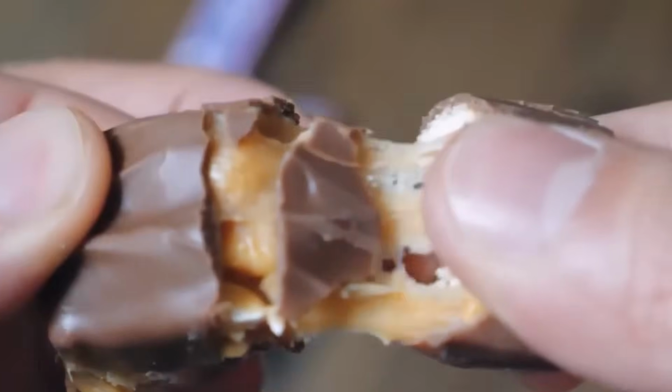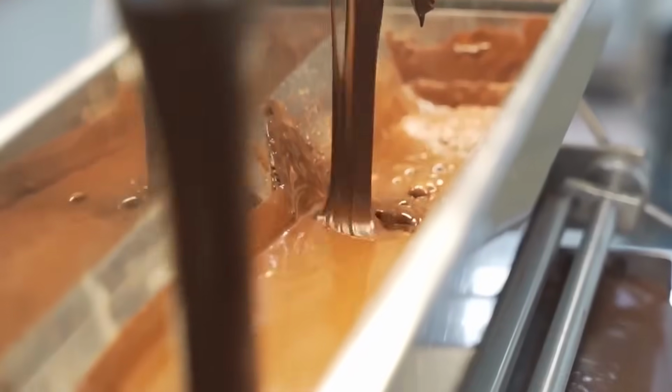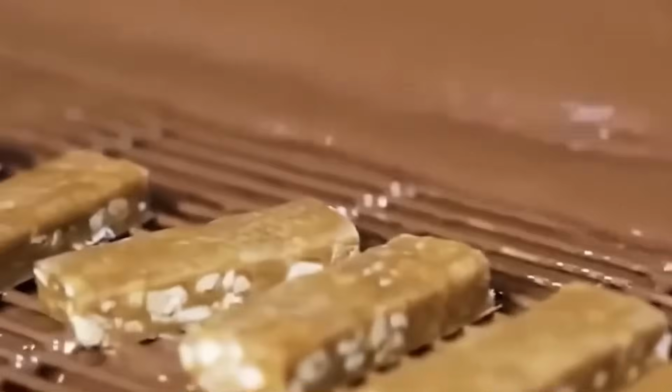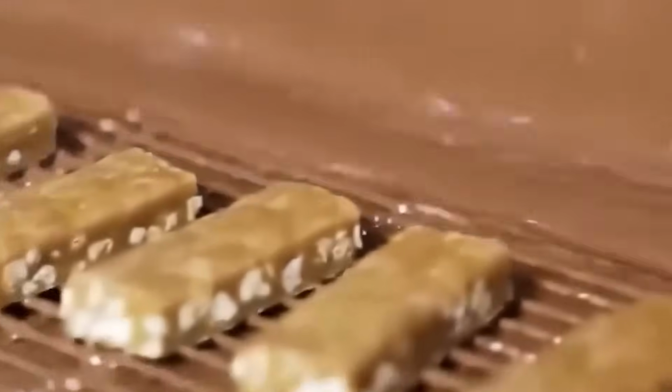What makes Snickers particularly remarkable is how such a complex, multi-layered treat can be produced with such uniformity at an industrial scale. From raw peanuts and liquid caramel to perfectly wrapped bars stacked on pallets, every aspect of production is optimized for speed, precision, and global distribution. Millions of Snickers bars roll off the line each day, each one representing a perfected system of mass food manufacturing.